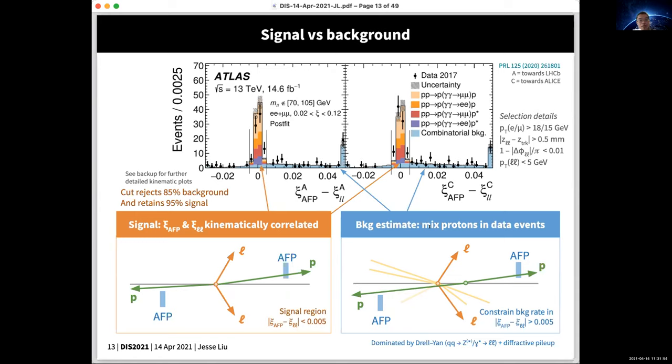So this blue background, we estimate this by picking protons from data and then mixing them into a random event sample. And we normalize this background using this sideband here. So this background arises dominantly due to pileup events, these diffractive events that strike AFP, and they occur from a different interaction vertex that produces the leptons, for example, via Drell-Yan.